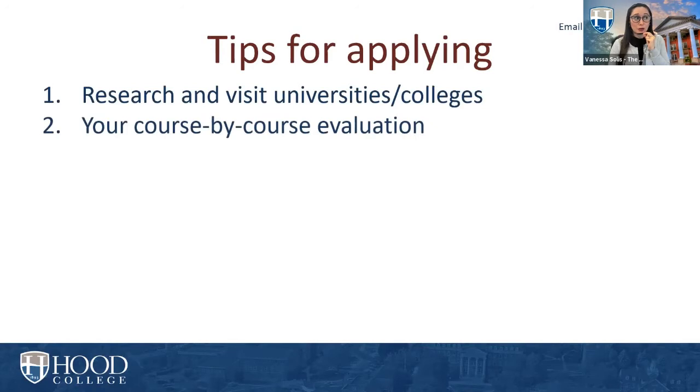The second thing is your course by course evaluation, and we'll talk about this later. But not all of the institutions require this. So please make sure that you have a knowledge of which institutions may require this translation of your document.